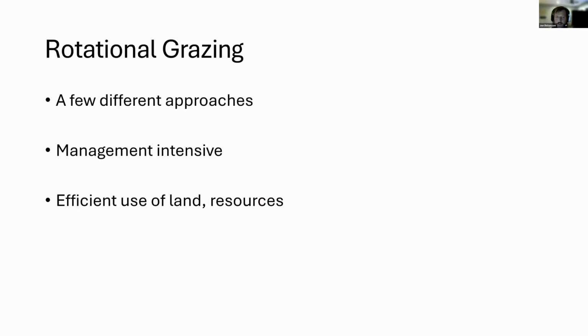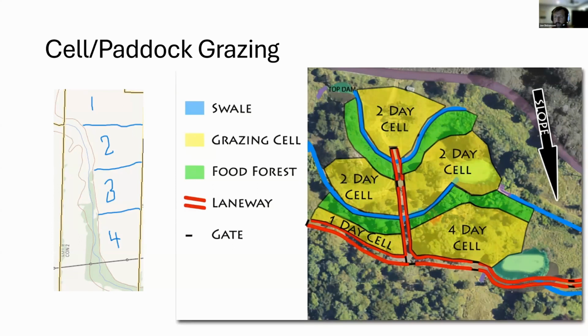So there's a few different approaches here to rotational grazing. It's going to be more management intensive, but it's going to make your land and resource use a lot more efficient. So we can talk about cell or paddock grazing first. And this is kind of, I find, that midpoint between really intensive management and continuous grazing. And the cell grazing kind of fits in the middle here.